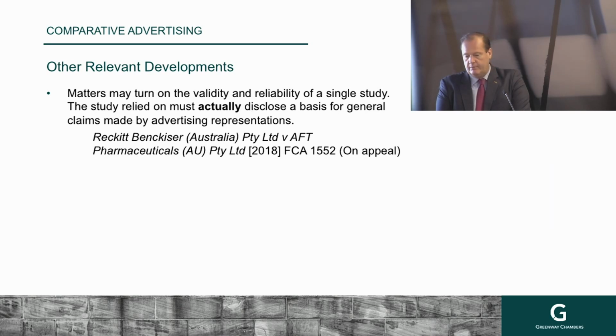The argument from RB is that one swallow a summer does not make. Just because there's a new study doesn't change the entire playing field, that in fact the court only decided upon a matter of months ago, and hence there's no adequate foundation.